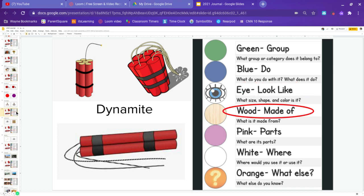All right, good working, folks. Now we're going to move on to wood. And what is it made of? You could think about what is the outside of dynamite made of. It might have some paper on the outside that holds it together. It could be made of cardboard or something stronger. But what's on the inside? What would we put on the inside to make it explode? What would set that to make that boom? What would we need to make that happen? So think about that as you answer for wood.